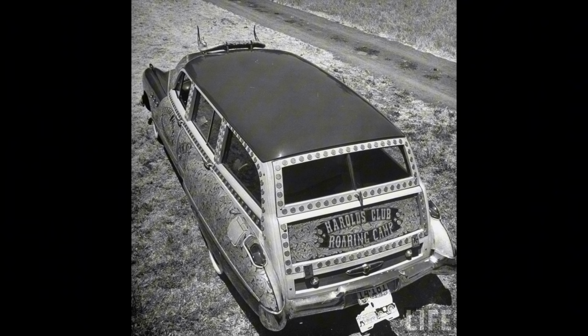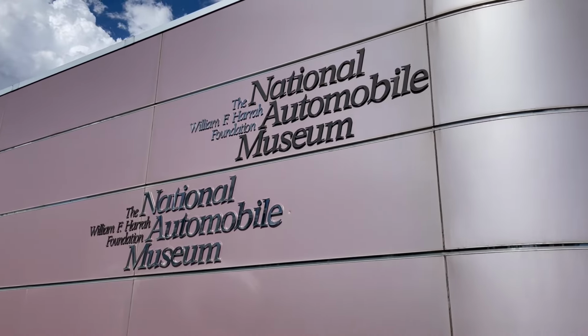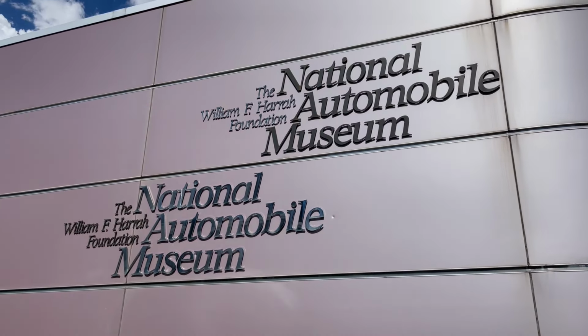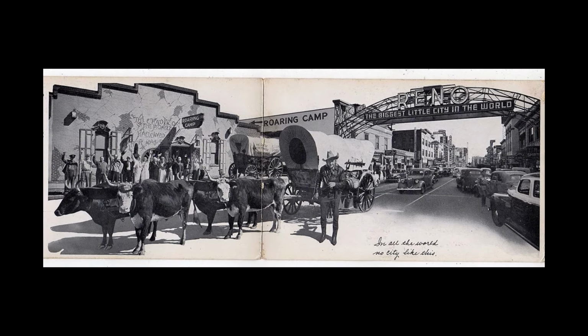But the question remains, what happened to that super cool 1949 Buick? Several years ago, when I was researching my documentary on Harold's Club, I was asking myself this question. The National Automobile Museum here in Reno didn't have it, and I scoured the internet at that time with no luck. I even sent off inquiries to car clubs and publications asking if they knew anything.